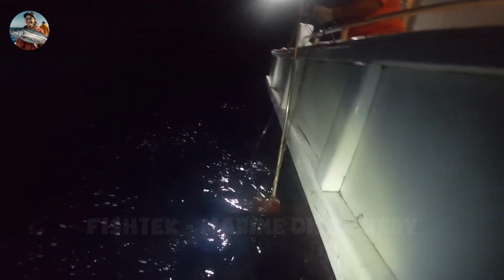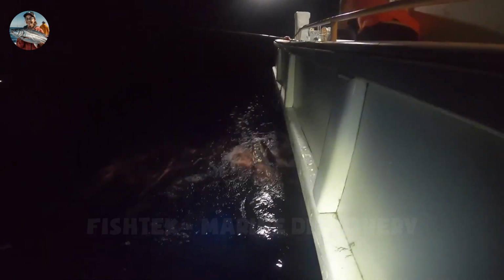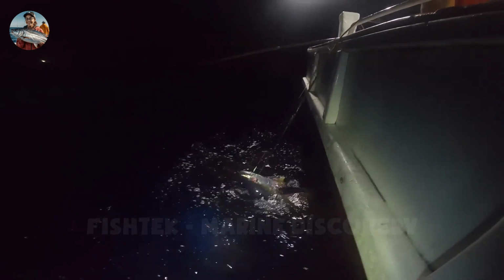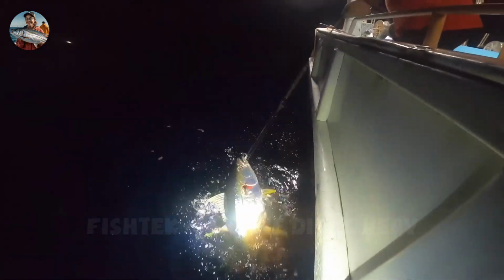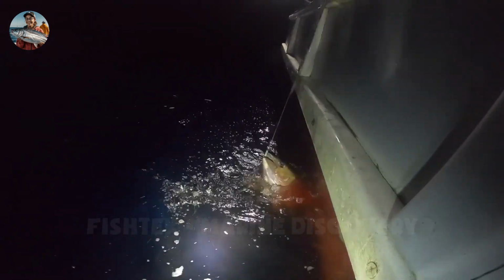The feeling when a tuna bites is truly indescribable. If you've never fished for tuna before, imagine the sensation. Your hands tremble, the rod bends down, and your entire body tenses as you struggle to balance against the power of a massive fish.